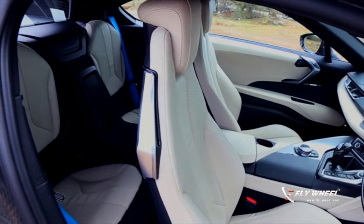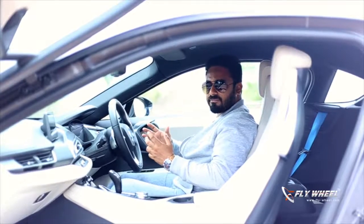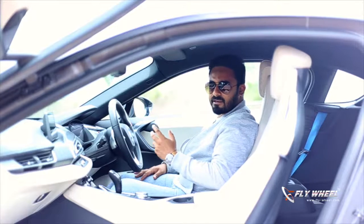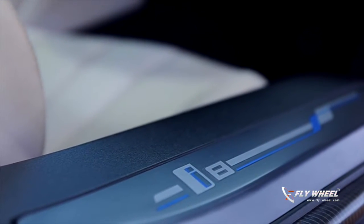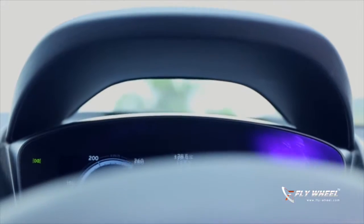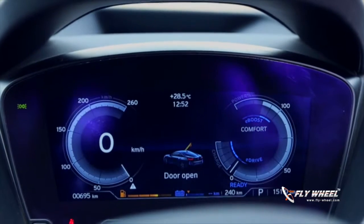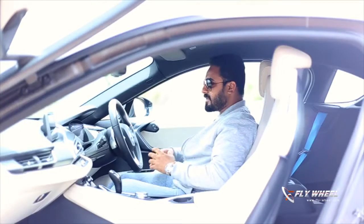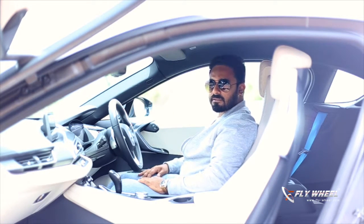The i8 has a lot of features which are very familiar in most BMW cars, and BMW's design philosophy is very much evident all over this car. But a lot of things are very different in the i way. When you call it i, the things are very futuristic, and one such thing which is highlighted is the meter console, which is a pure LCD screen with a lot of graphics of very high quality. It plays a very good role in this car, making you feel you are sitting in a very futuristic car.